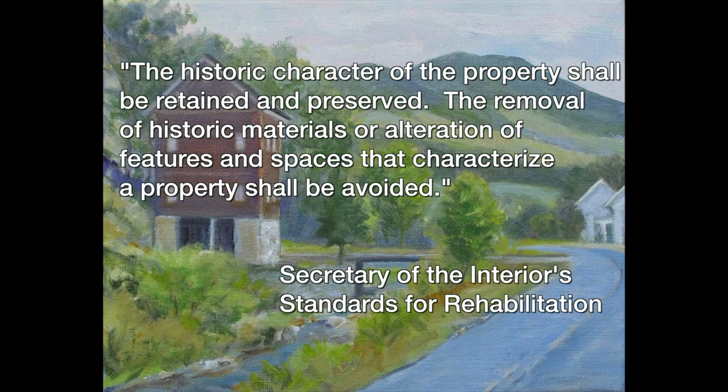The historic character of the property shall be retained and preserved. The removal of historic materials or alteration of features and spaces that characterize a property shall be avoided. But in this particular case, no historic material was removed. I mean, it was there, and it remains there. And the way that we approached the furring and the insulating and the sheathing of the interior of the building for the new residential use was such that separations were maintained to the historic, what I'll call the historic fabric. The historic bones of the building are all still there.